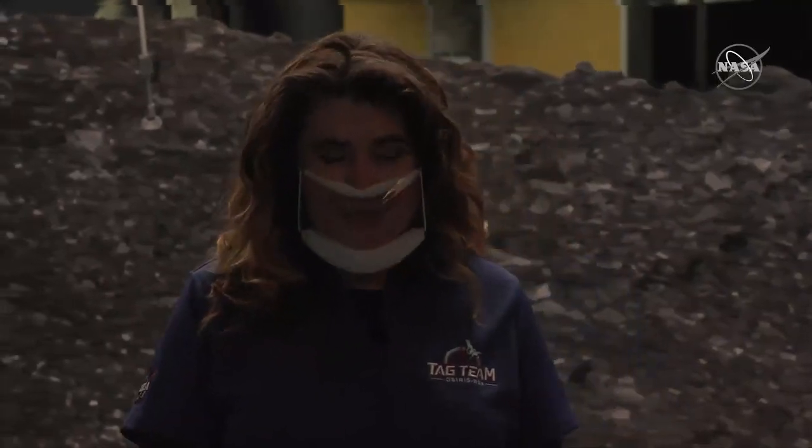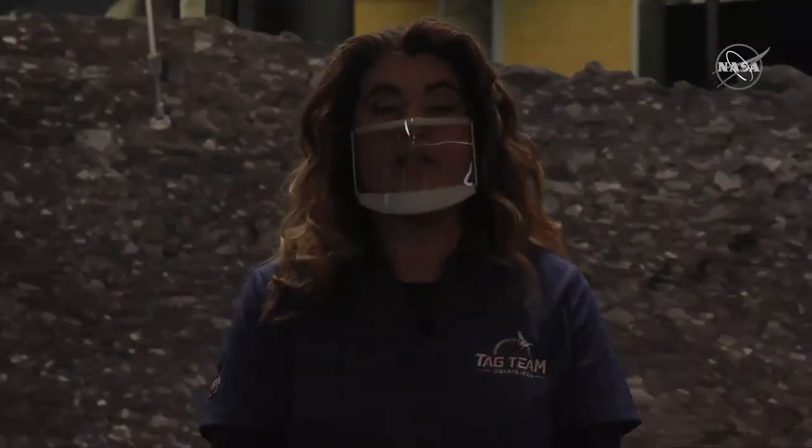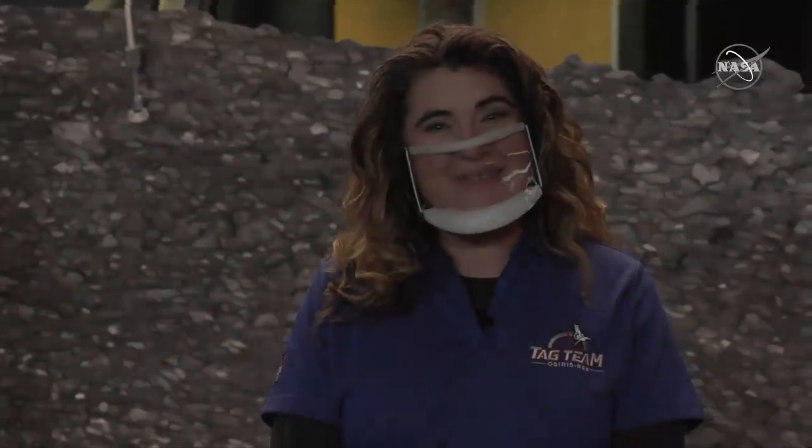And tonight, a spacecraft from Earth is going to touch one, bring back a sample, and prepare the long journey back to Earth where we can analyze it.